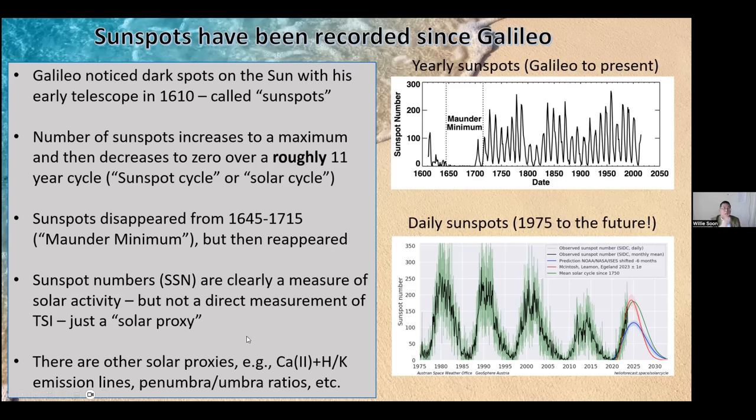And then Douglas Hoyt even considered the decay rate of the sunspot, how long a sunspot on average can live. Some sunspots can live very long, some can live only days. And you can also study the solar equator rotation rate and things like that, which give you an assessment of how strong or how weak each solar activity cycle actually is.